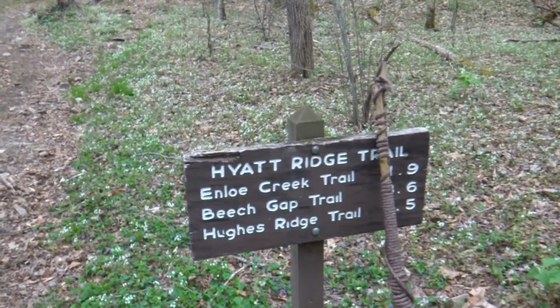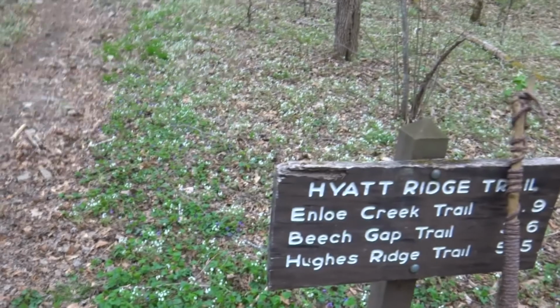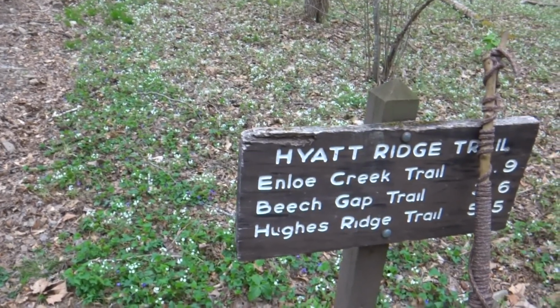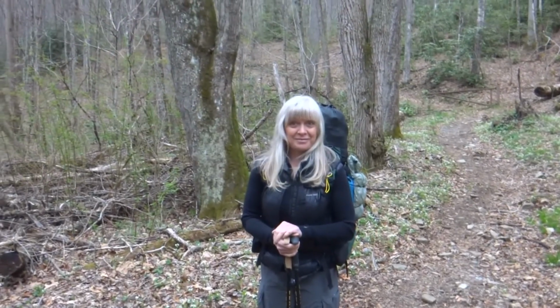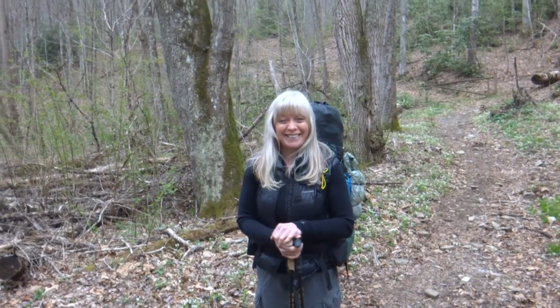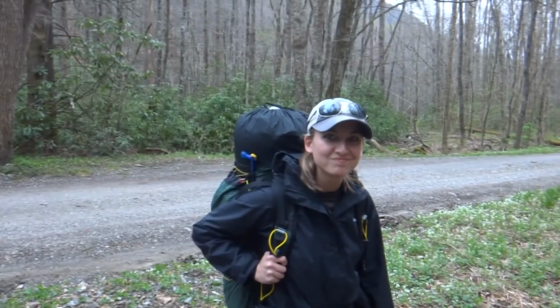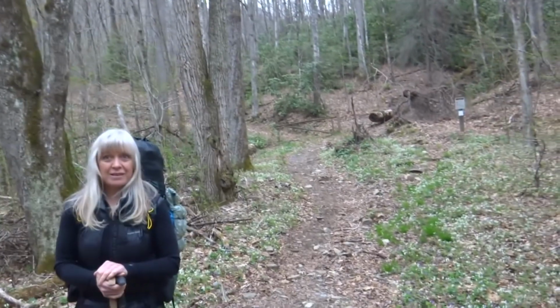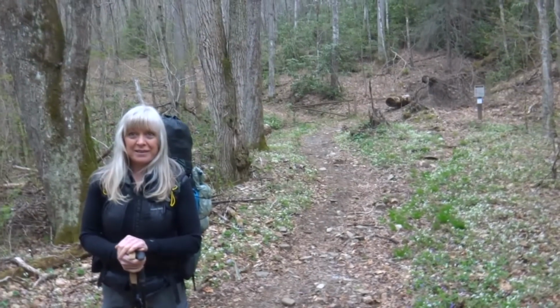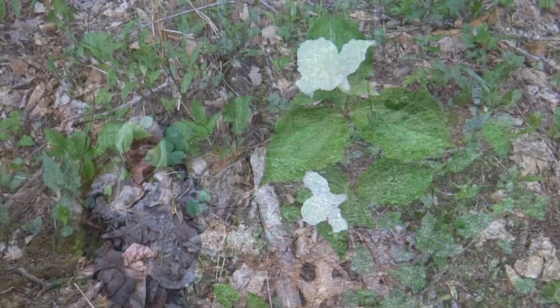Hey guys, welcome back to the park. We're on the way to campsite 47 on the Enlow Creek Trail. We're actually starting to hike, and it's not dark. What a strange thing. We got a new hiking buddy. This is number 2. Yep. And we'll check back with you guys as we mosey up. We've got a 1,500 footer staring at us. So see you when we get near the top, next trail junction.